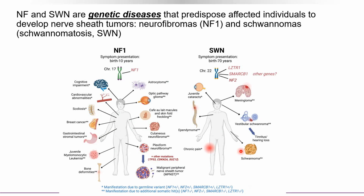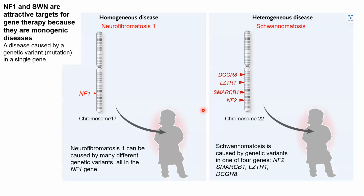But as we all know in this room, in addition to those two tumor types, there are multiple other things that can happen, whether you have NF1 or whether you have schwannomatosis. And this is just a summary. And I'm not going to go through this because I'm going to let other speakers talk about many of these other findings that can happen in these two conditions.